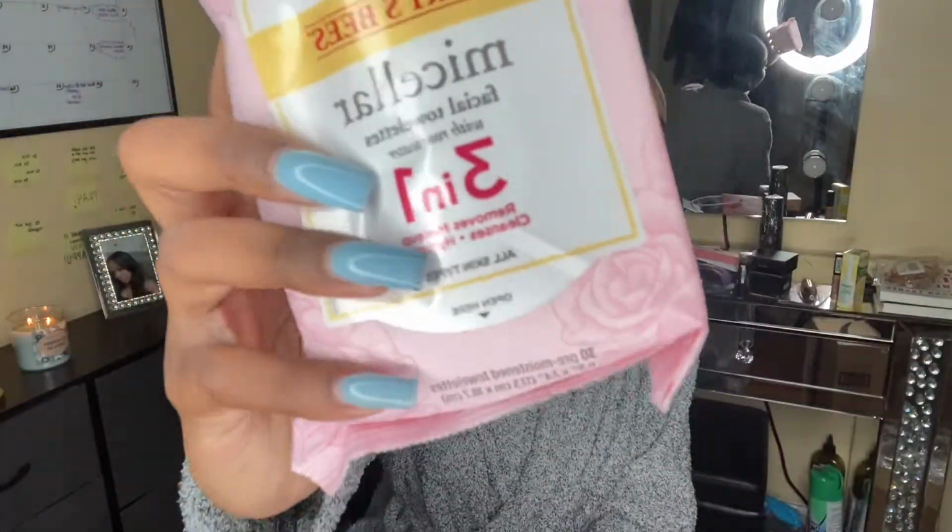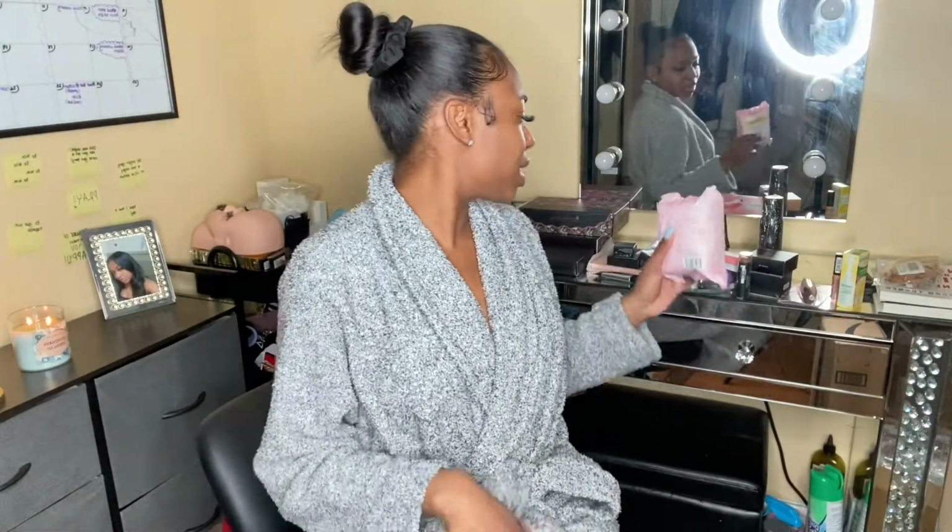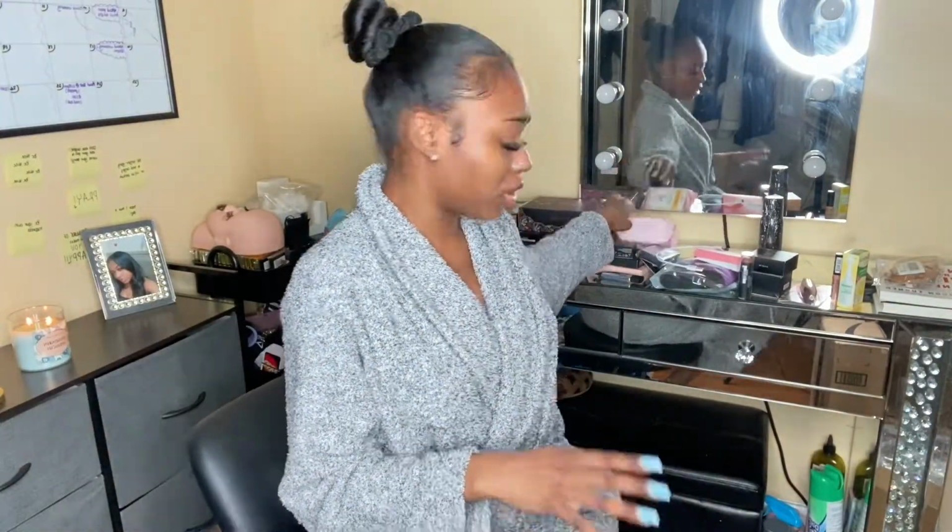And I got some makeup wipes. Even though I was just looking at a video the other day and they said makeup wipes are not good to take your makeup off. Like, it's good to use a cleanser. So I guess I'm using the makeup wipes and the cleanser that I already use for my face, when I do my face and stuff.